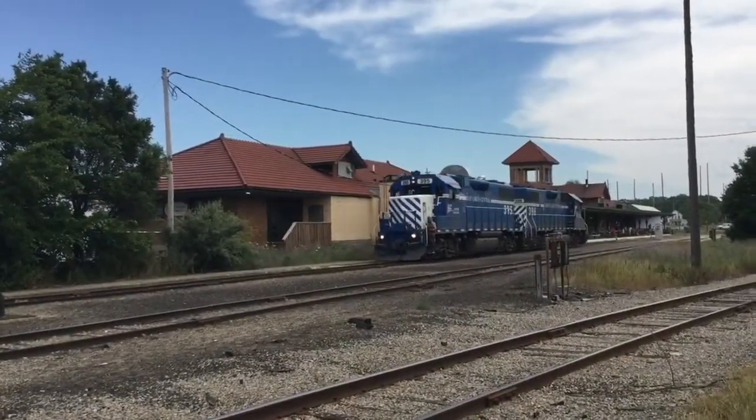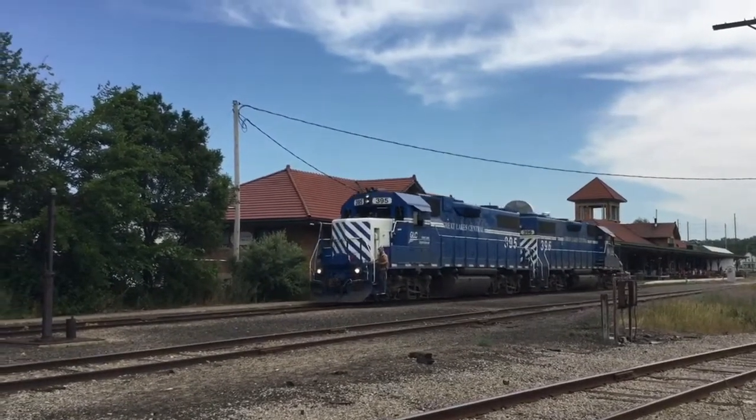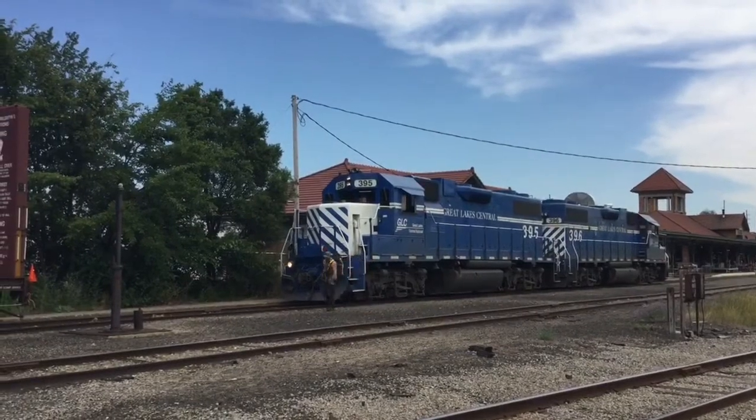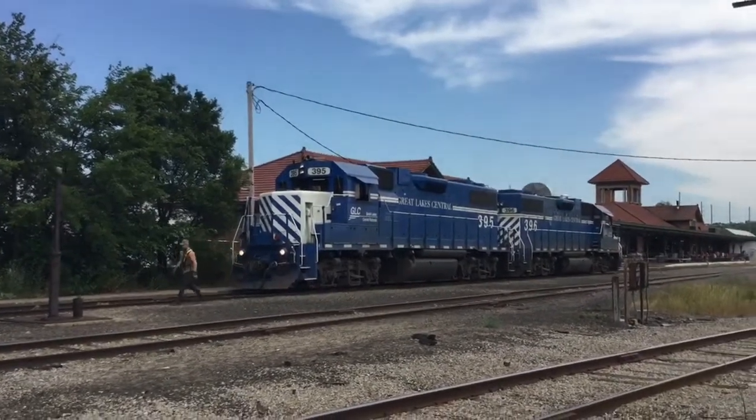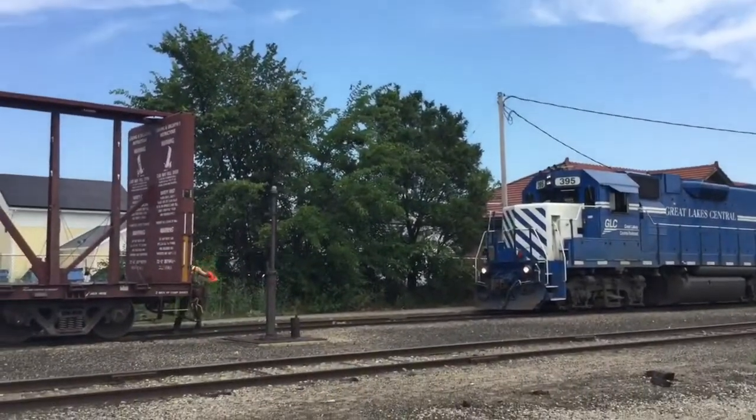Shortly after arriving in Traverse City, GLC 395 and 396 uncoupled from the center beams, ran around the center beams onto the passing siding, and coupled onto the other end, as you'll see here.